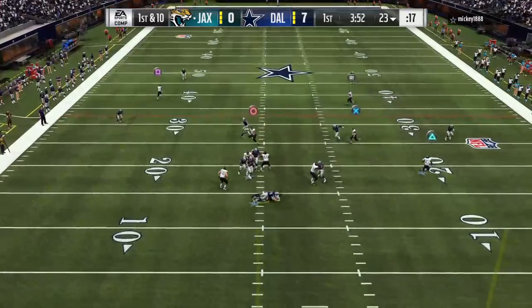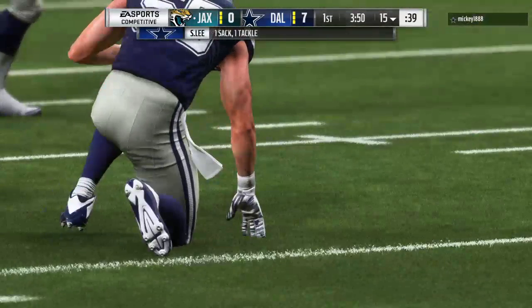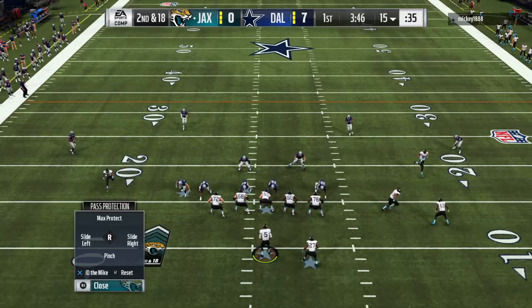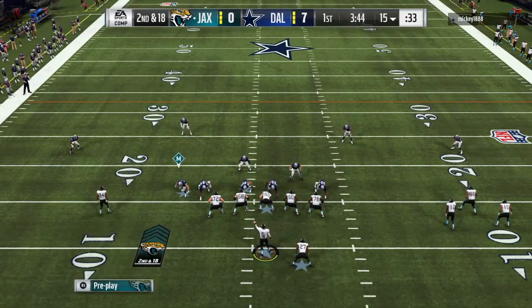Throwing on first down is Bortles. And he will go down. A Cowboys sack. Sean Lee coming hard on the blitz. He dumps him for a loss of 8.